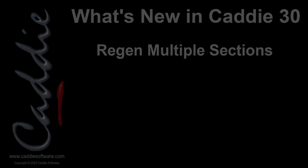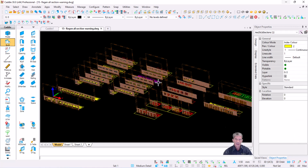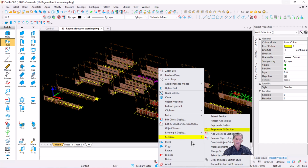When it comes to your AEC, your sections and elevations, it's an existing command, but now you will see the enhancement. As soon as you select the elevation or a section and you right click, you make use of the section command where you ask Caddie to regenerate all sections.